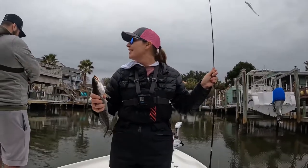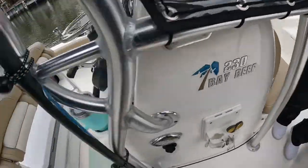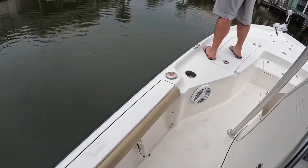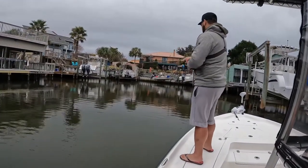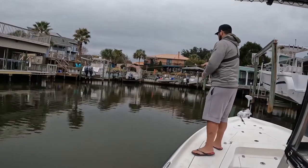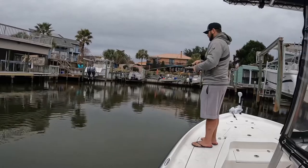Hey, Brent, you might want to sit back a little bit. Alright, I got this. I don't know, it seems a little tiny. Got one. Big one. Rugeru's got one hooked up. I don't know how big he is, but he looks pretty big. Nah, he's all right. 15? Yep. He'll keep.